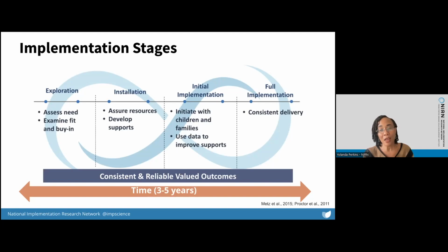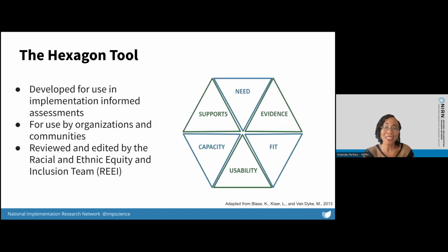Now, although the hexagon tool is often used in the exploration stage, it can be used in any implementation stage. Teams may want to or need to revisit their selection of an innovation to help determine if there are areas that need to be addressed to strengthen implementation. So what is this hexagon tool that we're talking about today? The hexagon tool is a systems level technical assistance tool that was developed to help school districts, communities, and organizations make informed choices with their innovation selection.